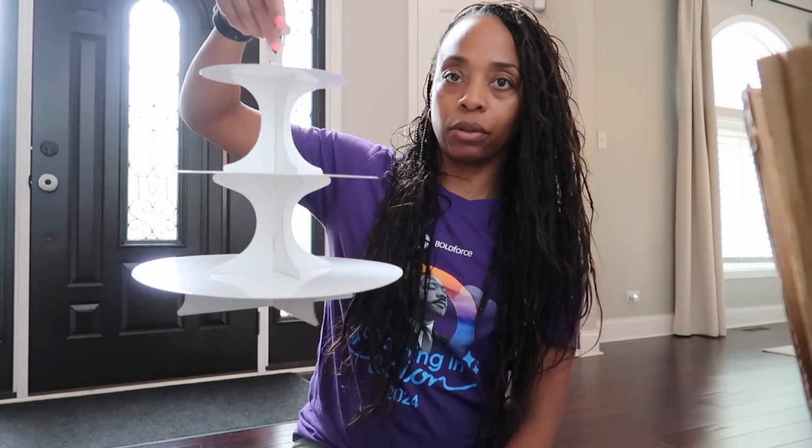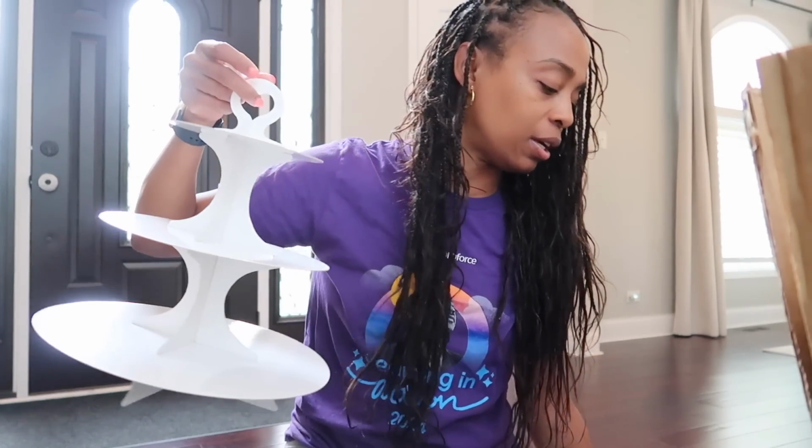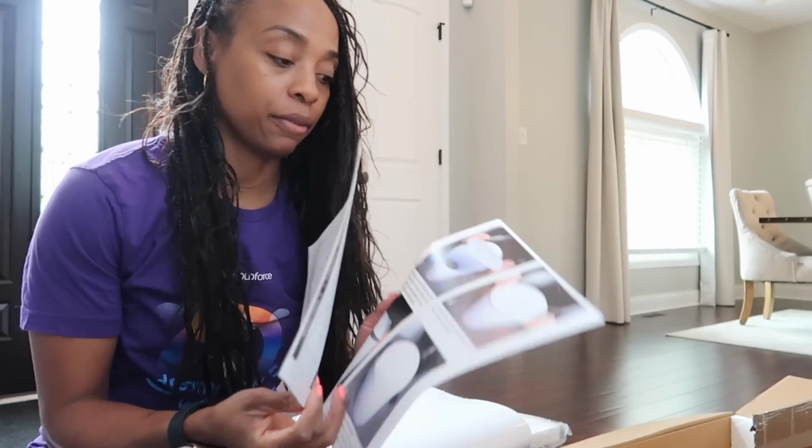Okay, look, and there's your little cupcake stand. Instant pop-up cupcake stand. So this is what we're gonna be using. Okay, and last but not least, these got delivered.